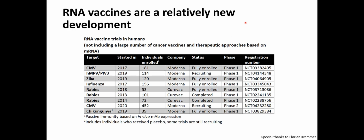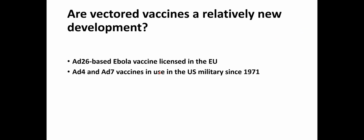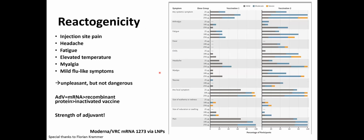As I mentioned, there were RNA vaccines previously, but none of them were in wide use in humans. So there were these experimental vaccines here, but you can see they were all still in phase 1/2 trials and recruiting prior to the SARS-CoV-2 pandemic. I'm going to skip ahead. I had included some of this stuff just in case people were interested in talking about any of the specifics, just because it's so topical. But I want to get to a couple of other topics before we end.